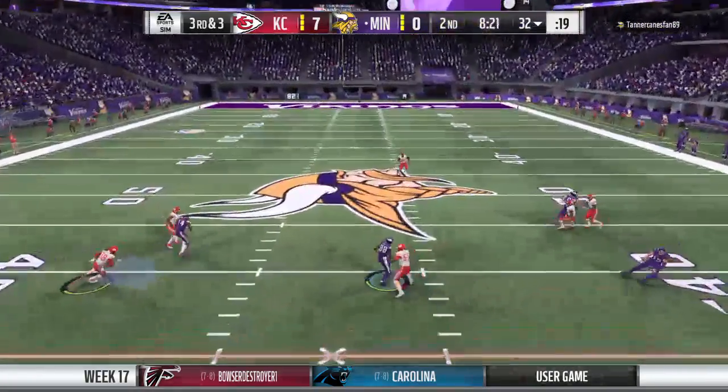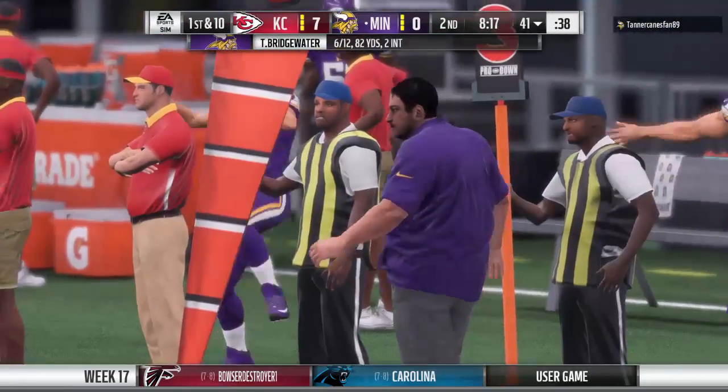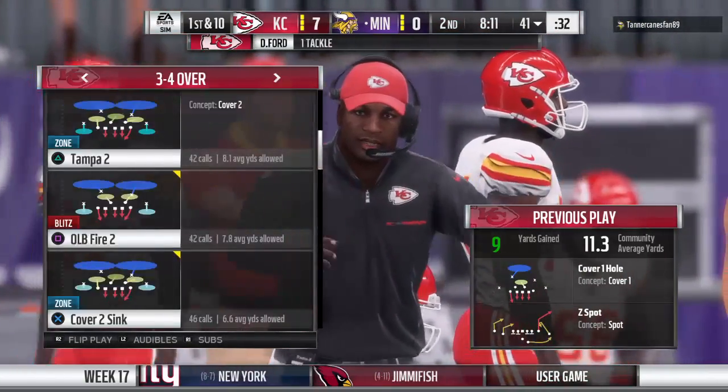From the shotgun, it's Bridgewater. And he's got Rodgers. And he will have first down yardage as he's brought down at the 41. It's a 9-yard gain, and it keeps the drive moving.